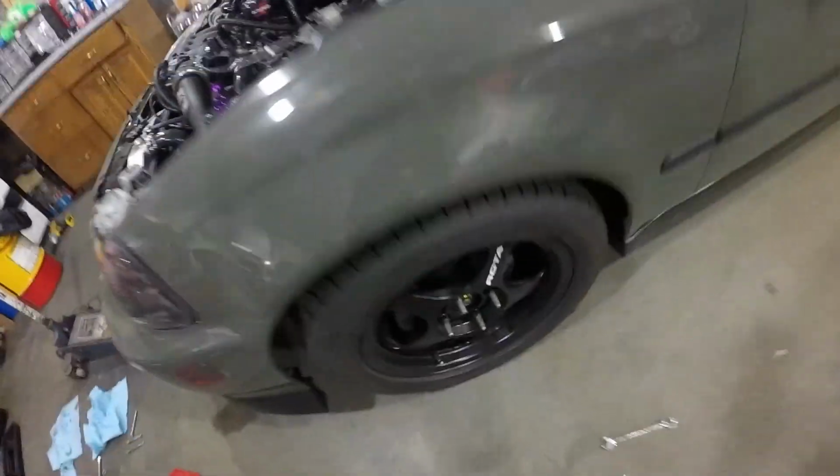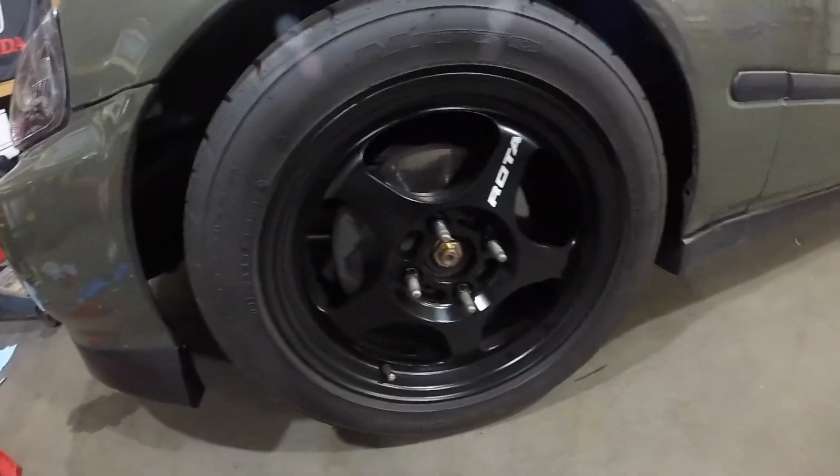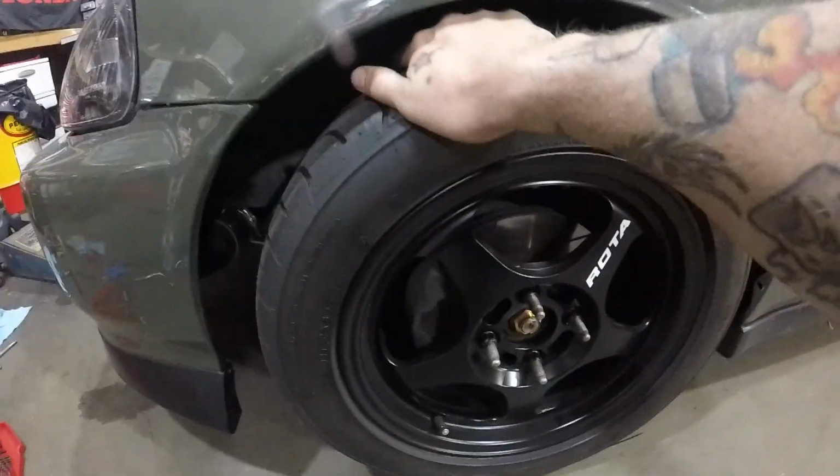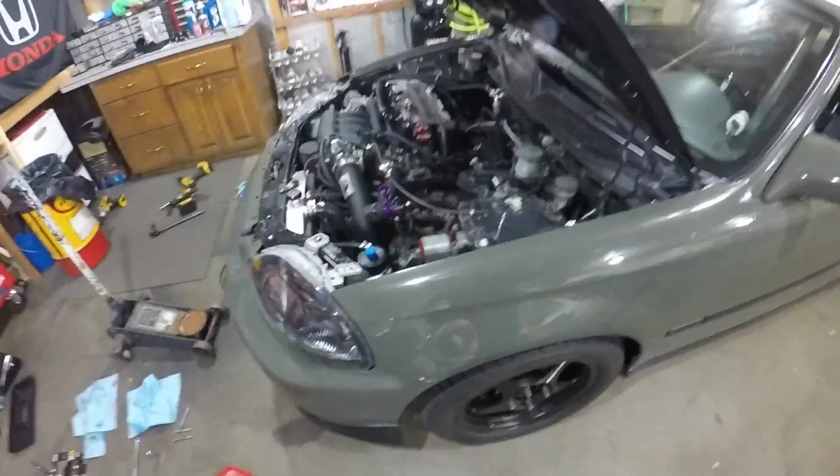But I mean, it's these. We only got 205, what are they? 205/50/15 Nitto NeoGens. I mean, they're trash. They're still warm, but they're junk.